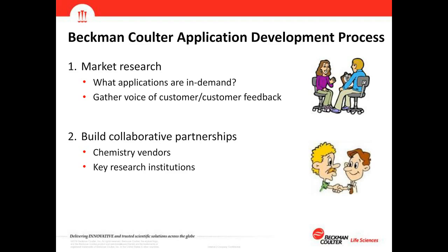And we partner with key research institutions, customers who are either using this chemistry already by hand or have an interest in automating this chemistry in their lab. And we use them as a real-world case example for processing these samples in a customer's lab. So we generate data together and ensure that through that partnership we have a robust and reliable solution to go out to our broader customer base.